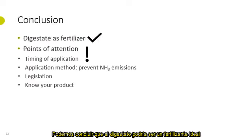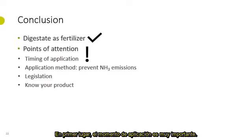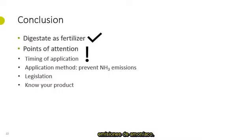As a conclusion, we can say that digestate could be a great fertilizer for, for example, grassland, but there are, of course, some points of attention. First of all, the timing of application is really important. Also, the application method is important to prevent ammonia emissions, and here injection is in fact the best option.